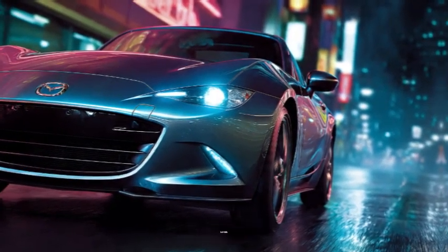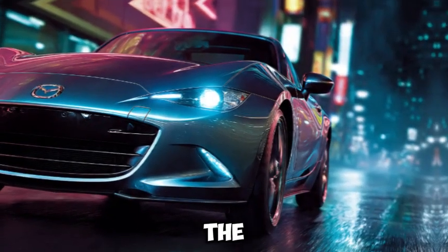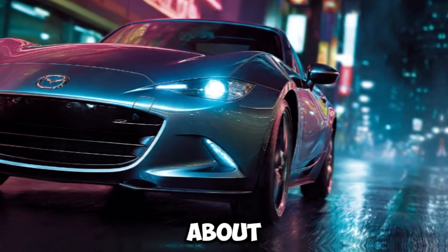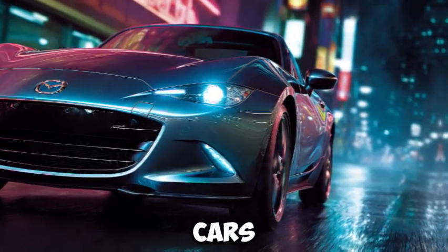The balance is so neutral, the feedback so immediate, that you always know exactly where the limit is. You can dance right at the edge of grip without ever feeling like you're about to lose control. It's confidence-inspiring in a way that few modern cars manage.